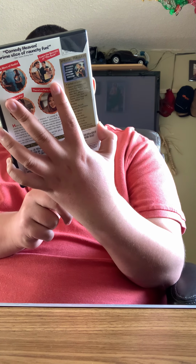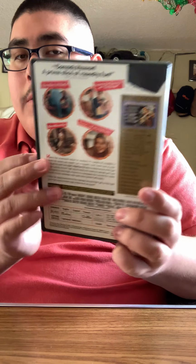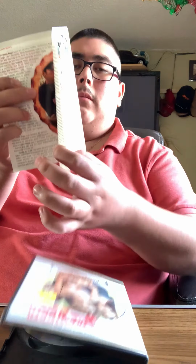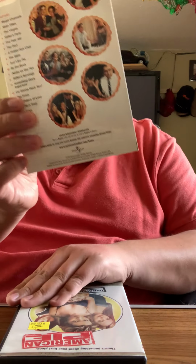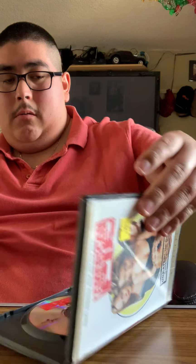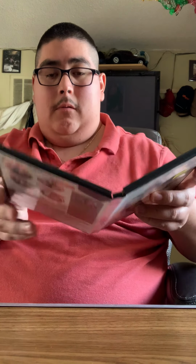Next, I did a video recently, a couple of weeks ago, on American Pie, the original, a classic. This came out in 1999. Front, the side, and the back. These versions only have 80 chapters. American Pie is a classic.